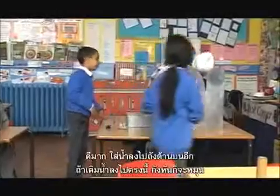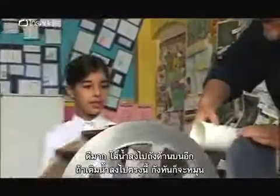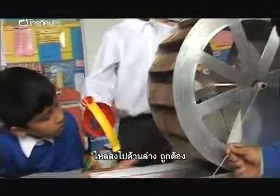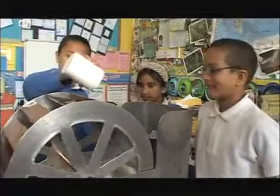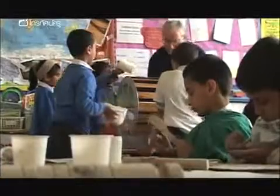What are you doing? Good lad, that's it. Put some more in the tank at the top. If I put that water there, it's turning the water wheel round, and then where's it going to? In the tank. It's coming down to the bottom, that's right. I think I'm going to check this.